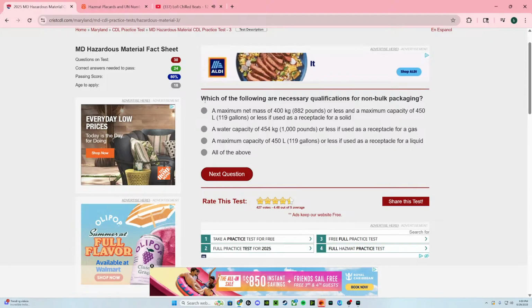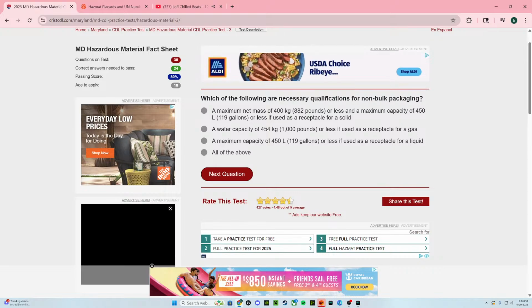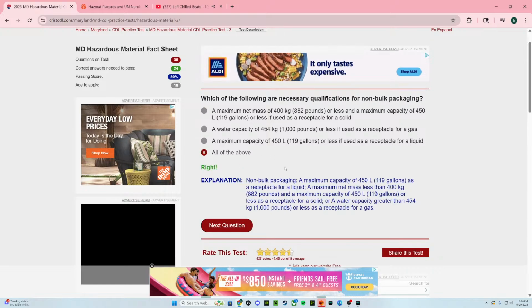Okay. Which of the following are necessary qualifications for non-bulk packaging? It's all the above. For liquid, 119 gallons, water capacity, 1,000 pounds, 322 pounds.